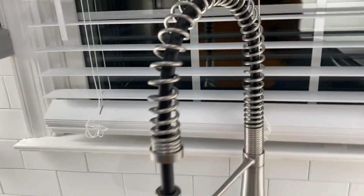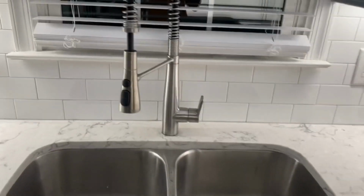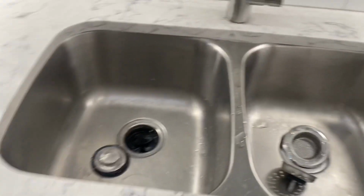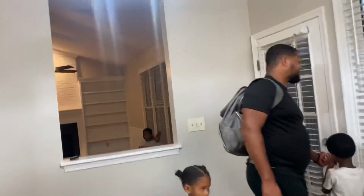Really nice. And y'all know I love this sink. Well, the faucet, really, but she doesn't like this. This is okay. The kitchen is, so far, my favorite spot. Do they have a basement?